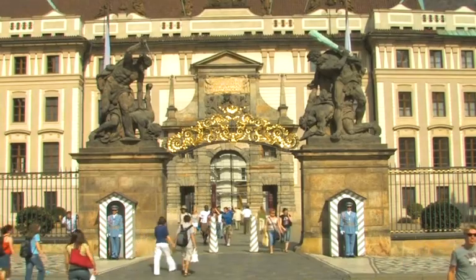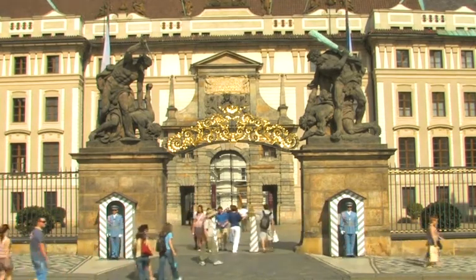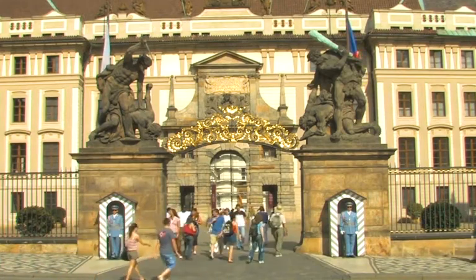While you're here, be sure to check out the scheduled times for the changing of the guard. Much like the famous British tradition at Buckingham Palace, Prague Castle has a noteworthy ceremony that takes place at the change of each shift.